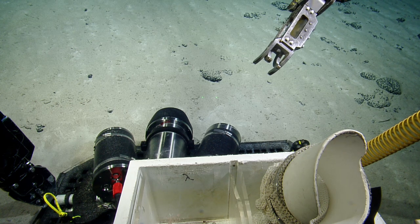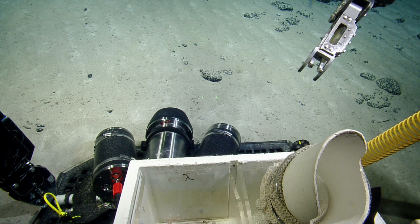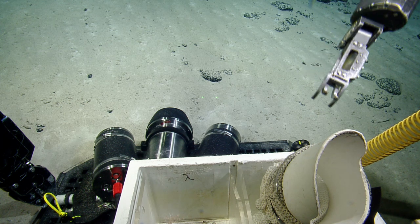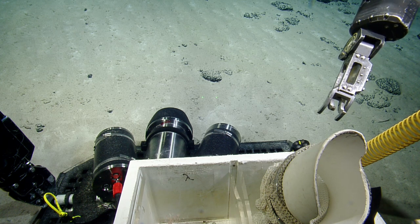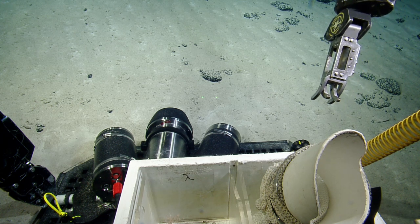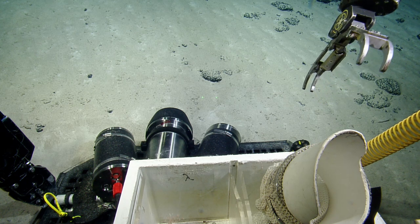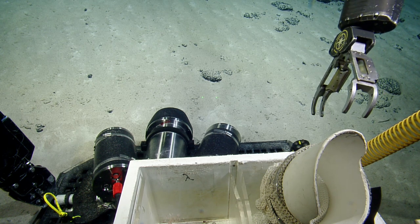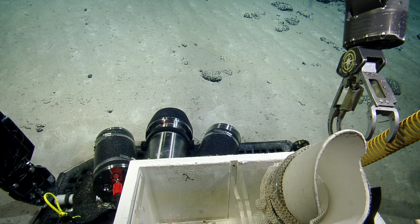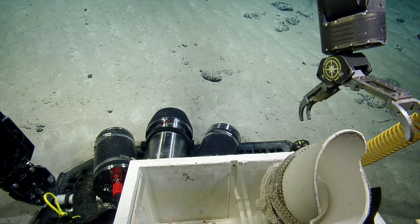ROV stands for remotely operated vehicle. So there are zero people inside of these vehicles currently. All of the people that are operating these ROVs are on board the ship right now, and they are using a very, very intricate, complex control system to be able to control Hercules and Atalanta, even while they're almost 2,000 meters down.